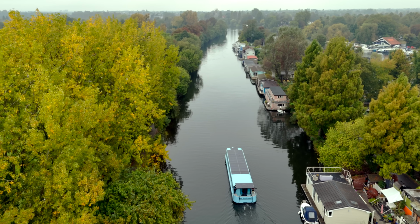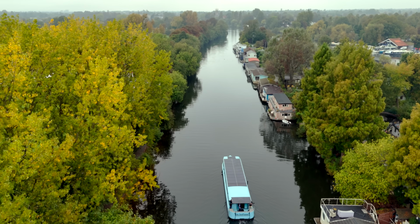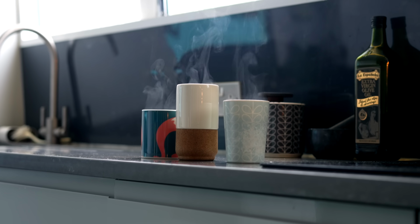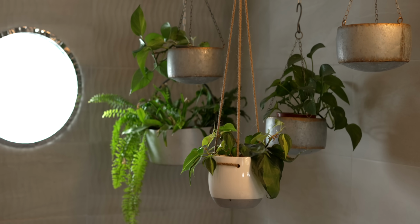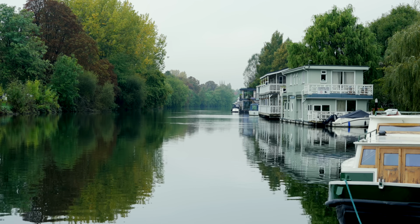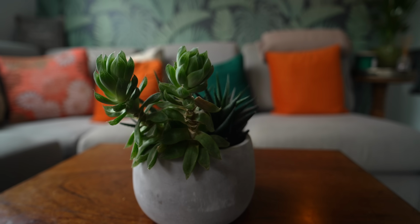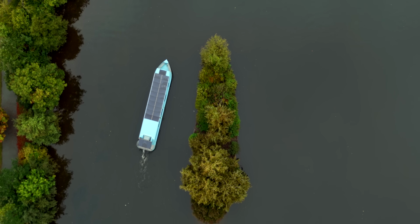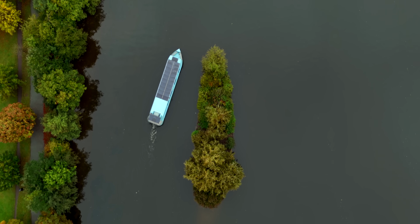According to the Canal and River Trust, more than 15,000 people live permanently on the UK's canals and waterways. Renewable energy can provide us with a sustainable solution to transform our rivers and canals, reducing or completely eliminating the need for fossil fuels. And interestingly, from 2025, Amsterdam's ancient canals will be fully electric with a ban on diesel engines coming into place.